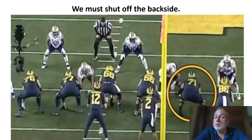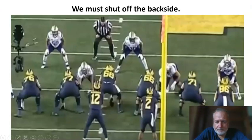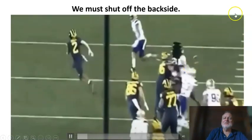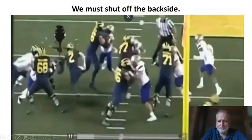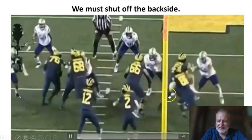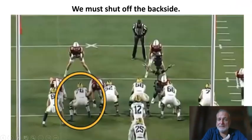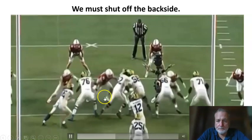Let's see this guy do it pretty well right here. He doesn't wait to see what they do. He gets into the gap. That's why I call it gap flip. Gap flip. Stress to him how important getting in the gap is. Okay? And there's a reason why these cats won the Joe Moore Award for 2022.